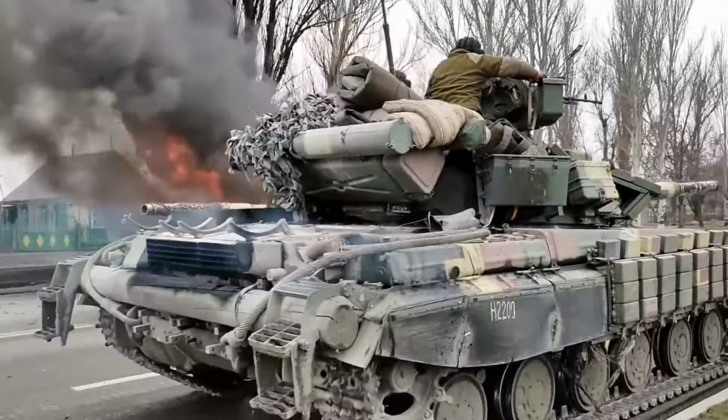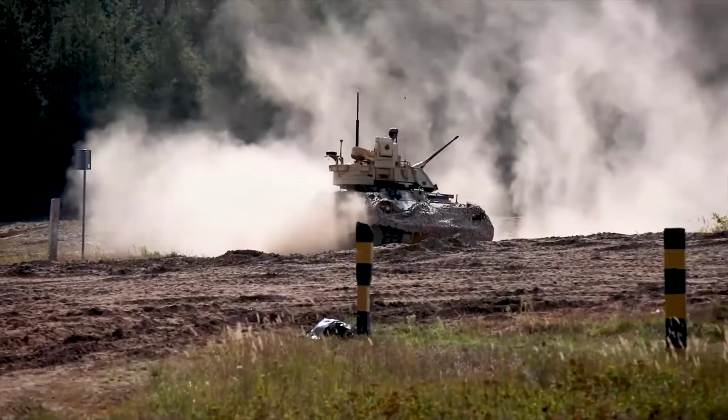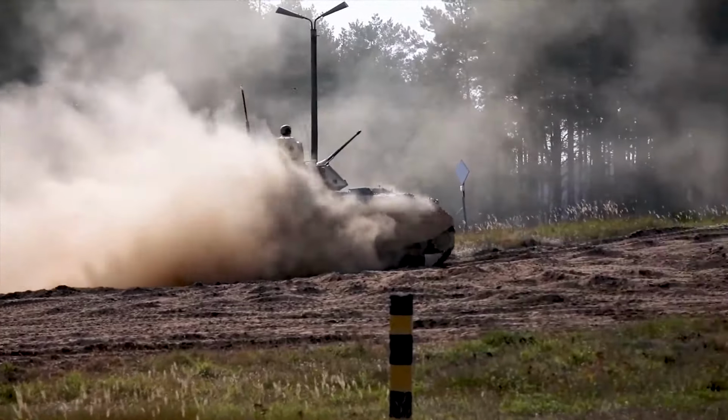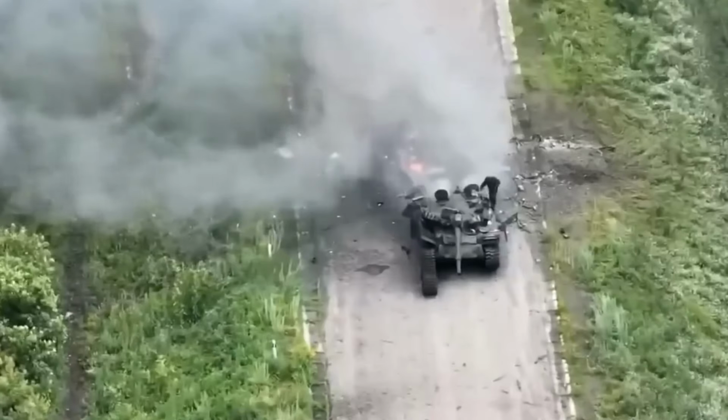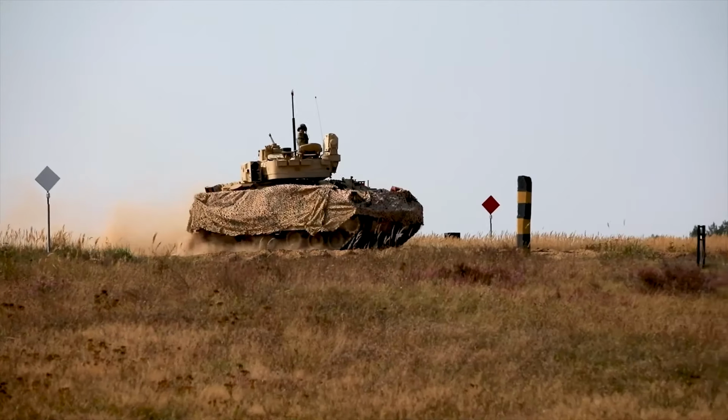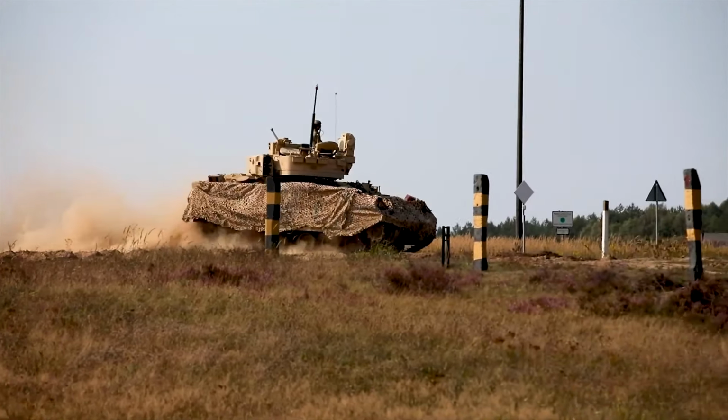The Ukrainian armed forces have destroyed 81 tanks and 5,500 armored combat vehicles of the Russian army this year so far. These incredible statistics would have been much more modest if not for the use of the M2 Bradley. This armored personnel carrier is called the tank killer for a reason.